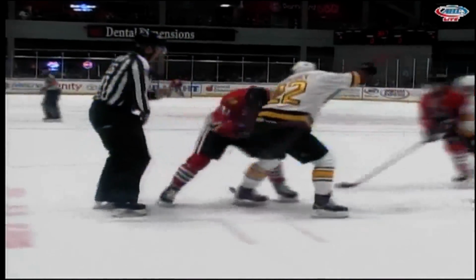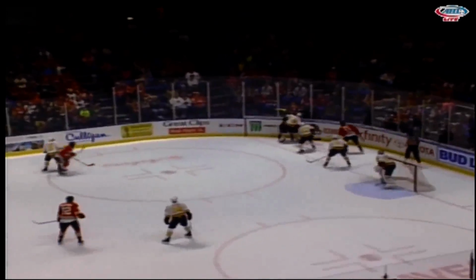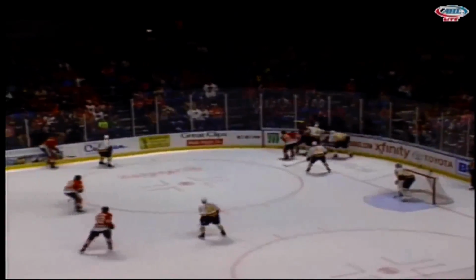Jake Dowell able to win another draw here. Abbott had his stick tied up, then fakes a pass to the blue line, escapes toward Labrie, snapped a shot that trickles wide as it hits some traffic in front of the net. Abbott into the left side corner. Got tangled up with Ellis. Barbashov looking to help out.